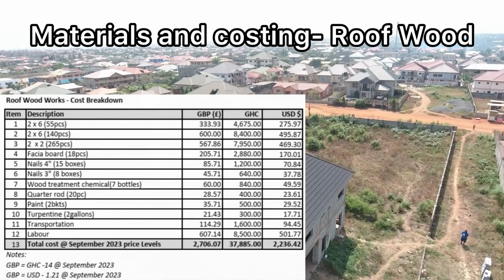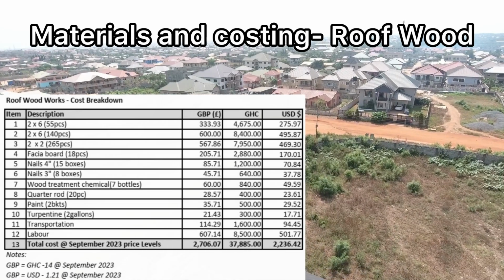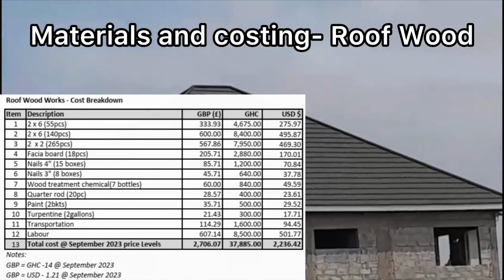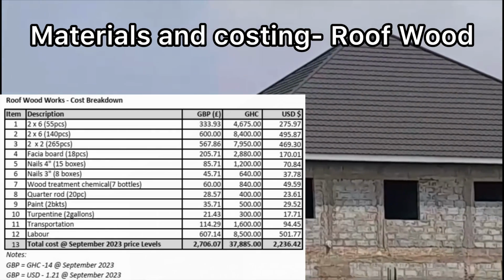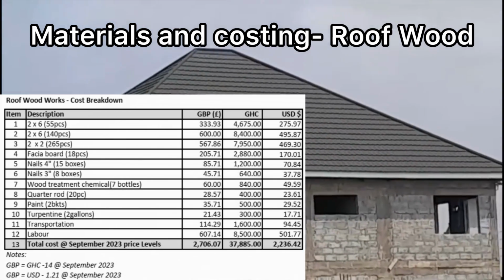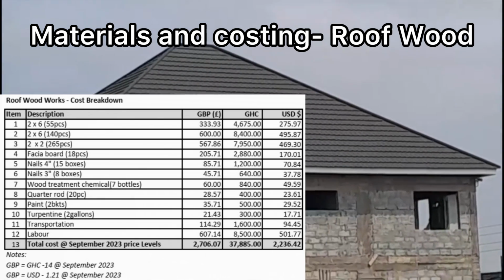However, the total cost for the woodworks with all the listed items on the screen in pounds was 2,706 to the nearest pound, and that is 37,885 cedis and 2,236 US dollars.